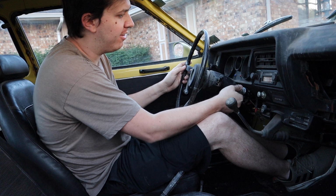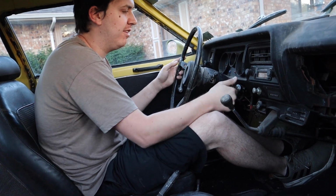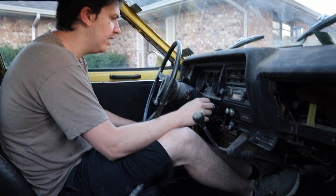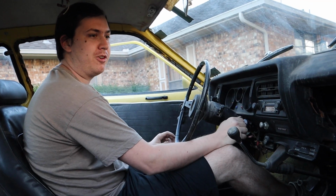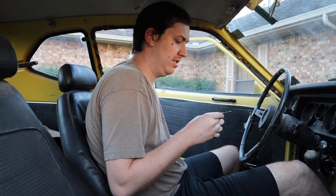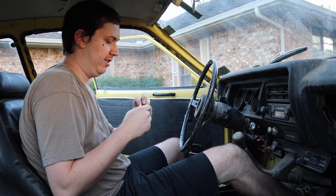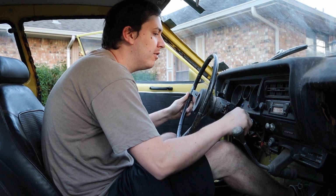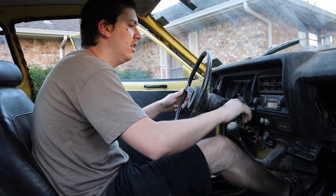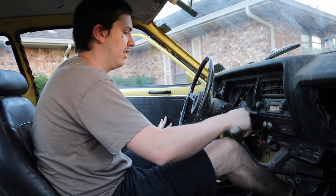I'm trying to take the key out because you can't start it again once it's been started unless you turn it off and turn it back on. The woes of having an old car are already hitting. Try the other key. I'm sure it was saying, but whatever. Actually, I don't know. Oh, there we go. Good idea. I don't know. All right, let's try this again.